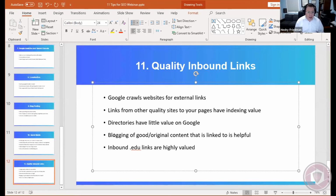Also, if you're going to write articles or news on your site, if you're going to have a blog and that blog is original content and people are linking to that, Google will see that as well. So the idea is to try to get quality inbound links, and you do that generally by having quality content. That's again what Google is looking for. So I think we've finished number 11.